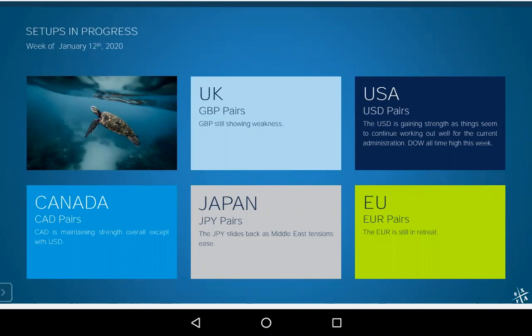We're looking for strength. Of course, I'm ignoring the Aussie, the Kiwi, and the Swiss in this chart, not because they don't matter, but I try to focus on no more than 5 currencies when I do this analysis. So the Aussie, the Kiwi, and the Swiss, I will probably trade them. Doesn't mean I won't, but in my analysis, I try to focus on the 5 I think have the most potential for the immediate future.